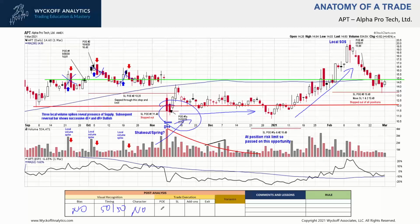Okay, point of entry: 50-50. Yeah, 50-50. Okay. I think my stop loss management was okay, so I give myself a yes on that. Okay. Add-ons: I did have an add-on, so I give myself a yes on that. Exit: no, or yeah. I mean, I was stopped out. It wasn't really a planned exit.